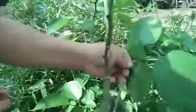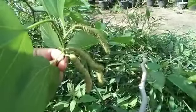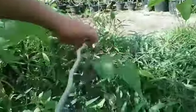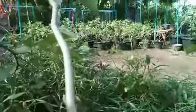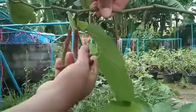We have some here that will be ready in the next few days. The other 2 will also be ready in the next few days. And we will be planting more of this variety this year.